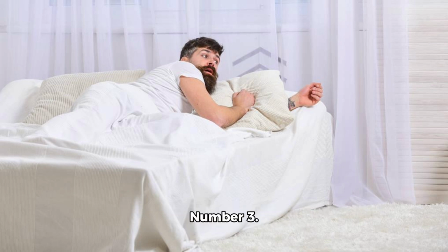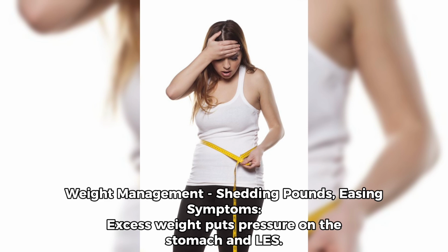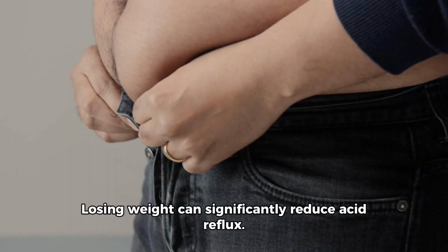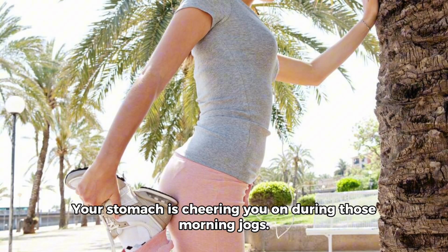Number 3. Weight management: shedding pounds. Easing symptoms. Excess weight puts pressure on the stomach and LES. Losing weight can significantly reduce acid reflux. Your stomach is cheering you on during those morning jogs.